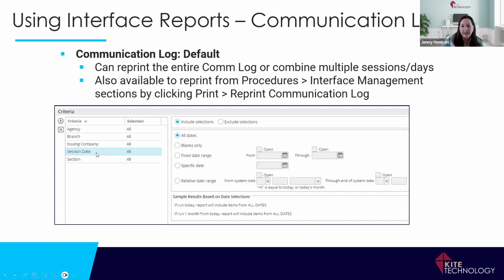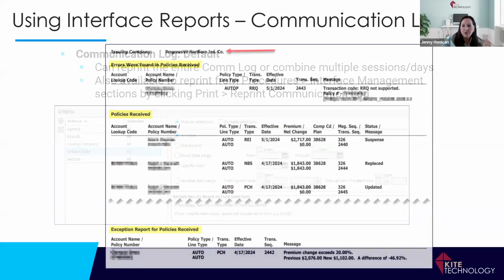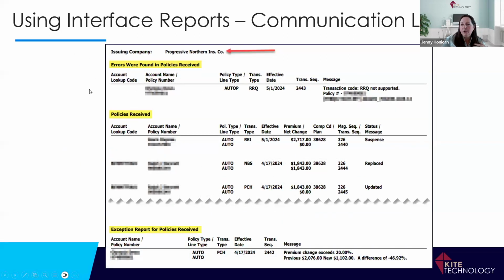So you can say, let me see the comm log for the past few days, or things like that. You can certainly pull that out. And then the section, you can pull out just policies, although they have that already built in for you. So here's what you should be used to seeing, your communication log, and here's my issuing company, Progressive Northern, and then here's my errors, my policies received, and my exception report.